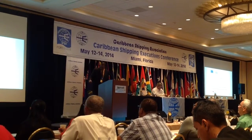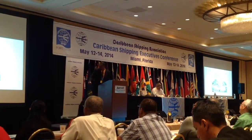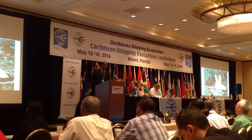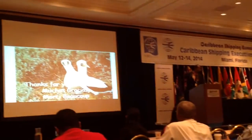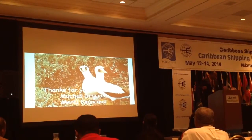And I think at this point, this is my last slide. These are masked boobies, by the way, from the island, from Dog Island. Don't ask me why they call them boobies.